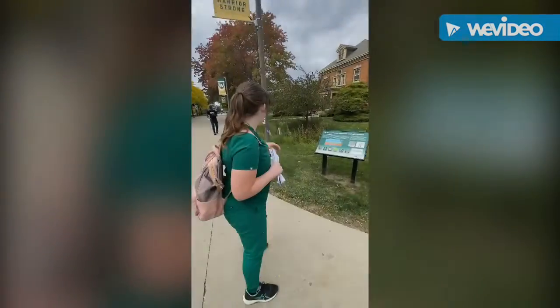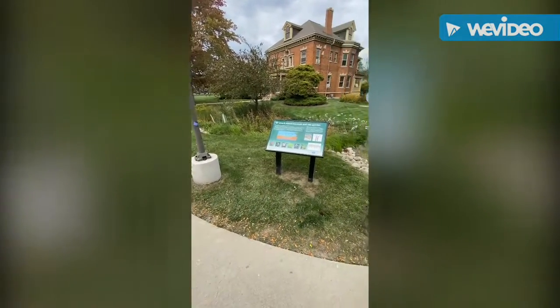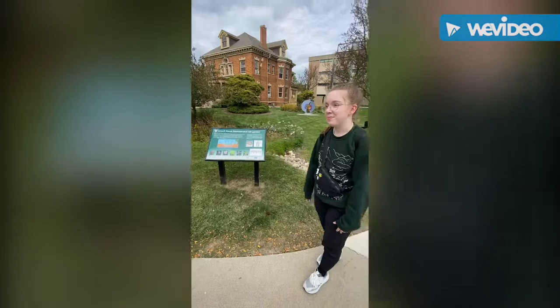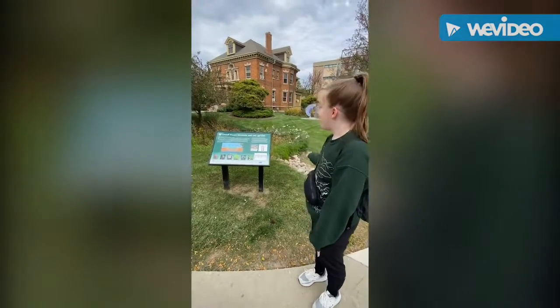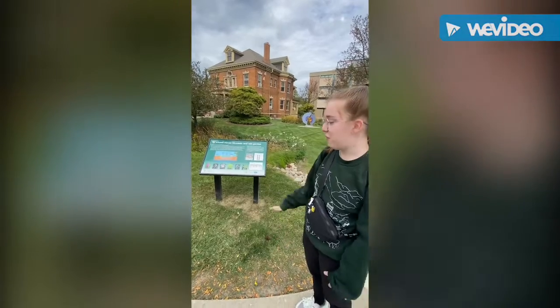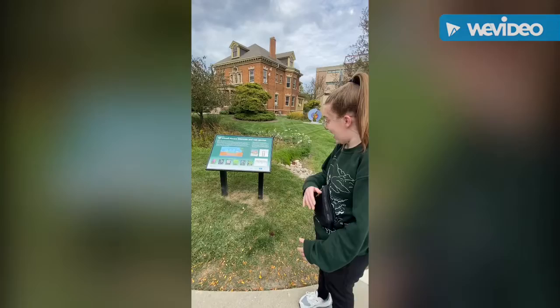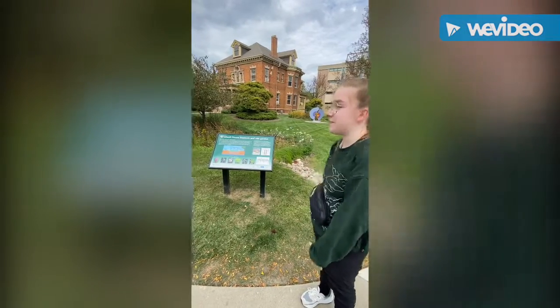We are walking past this area. It looks like it's some sort of garden. Do you want to tell me about it? Yeah, so this is actually a rain garden, which is an environmentally friendly way to prevent water buildup on campus. It is able to drain the water here rather than have it build up on campus, which is super nice. Okay, perfect.